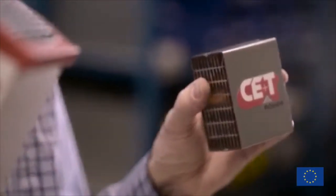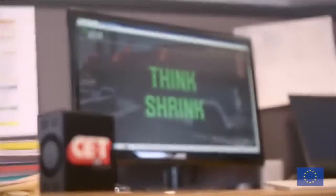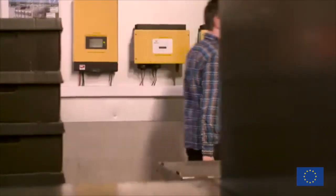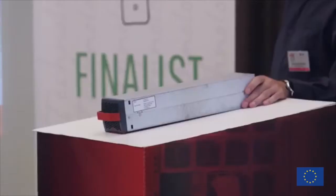Now, do you think we can pack in this little box the power of this 2 kilowatt inverter? Well, our engineers did it. The Little Box Challenge is an open competition initiated by Google and IEEE in July 2014. What Google wants is to build an inverter with the highest power density. The minimum requirement is about less than half a liter. Today, a 2 kVA solar inverter is about the size of a picnic cooler. So the challenge is to build an inverter roughly 10 times smaller than what is present on the market today.